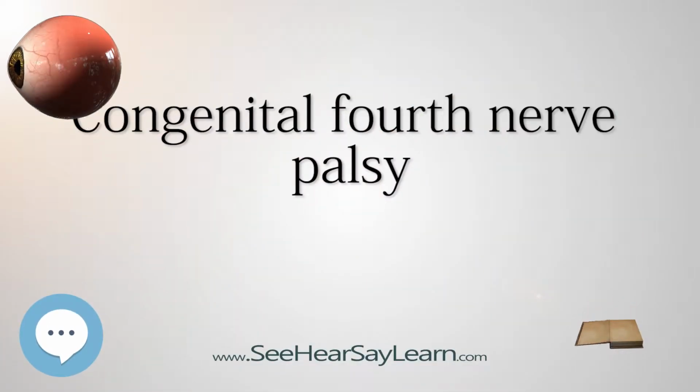Congenital fourth nerve palsy is a condition present at birth characterized by a vertical misalignment of the eyes due to a weakness or paralysis of the superior oblique muscle. Other names for fourth nerve palsy include superior oblique palsy and trochlear nerve palsy. When looking to the right/left, the nerve/muscle isn't strong enough or is too long and the eye drifts up.